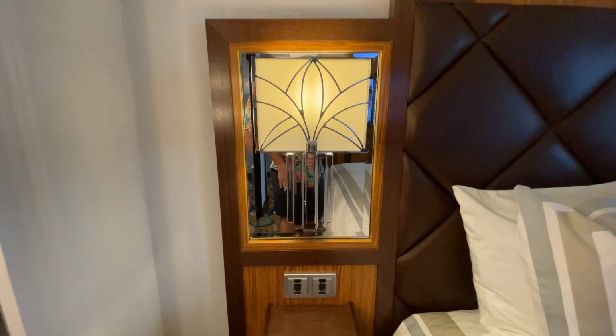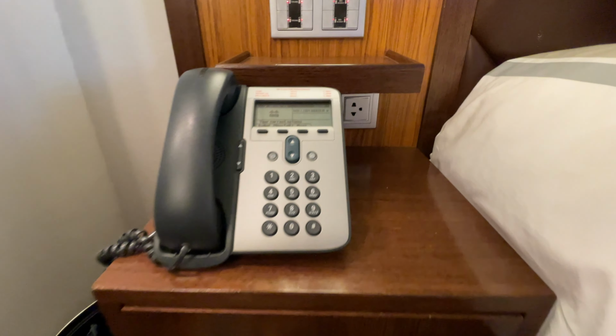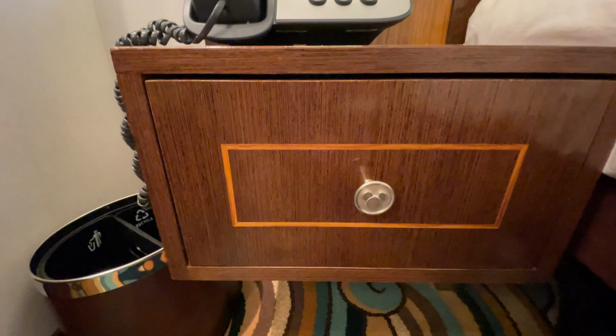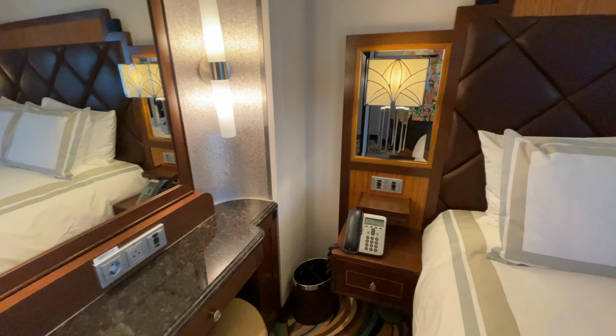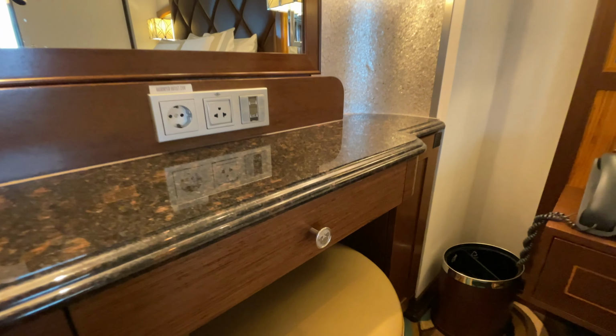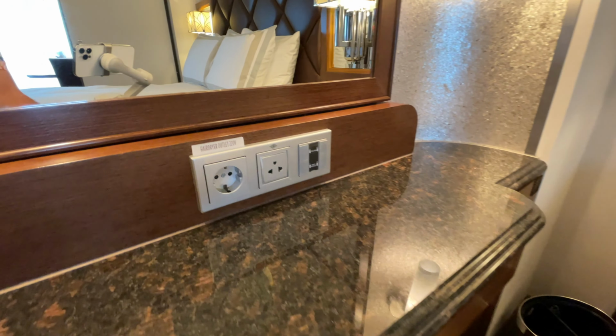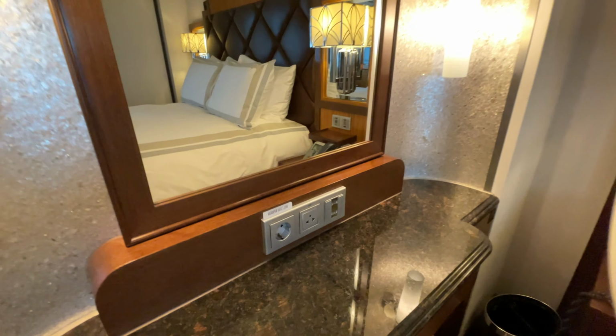We've got some lamps. We also have some outlets down underneath the little shelf there, and a small drawer that does have a little hidden Mickey on the drawer pull. And then over on the left, we have a small little makeup area with a mirror and a little stool. There is a drawer there with another one of those Mickey Mouse pulls. And we have another outlet here, as well as an outlet for the hair dryer that they include in the room.